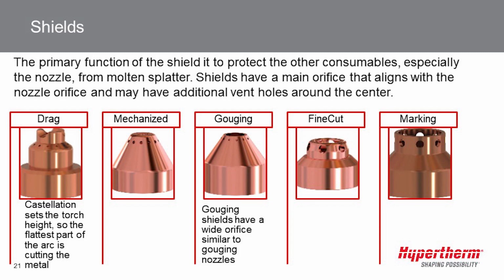For example, drag shields, which have those castellations, are designed to set the torch height so the flattest part of the arc is cutting the metal. It's also specifically designed so that if you're using a template, you can just place that shield right down and drag it along. Recognizing the different types of shields that we have, you'll see that the orifice designs can change. Gouging, again, has that wider orifice, similar to the gouging nozzle. So, things to look for when needing to replace the shield: if we go to the next slide, we have some good visuals there.